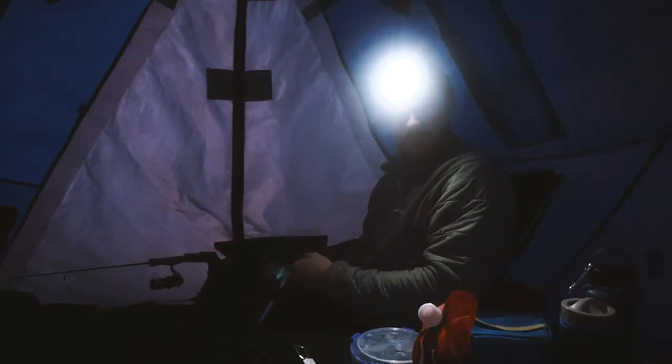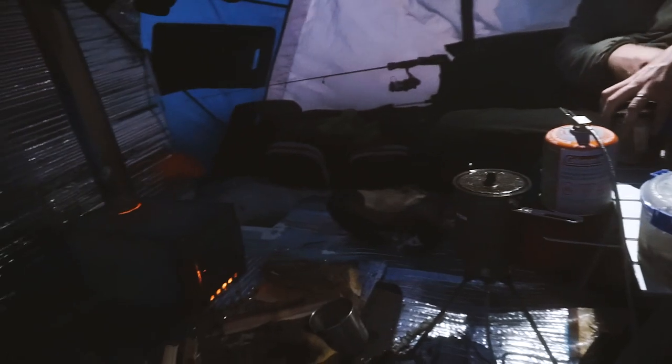Getting a little video. Looks so cool out there with the smoke coming out. Oh, nice. That's our setup. It's a little tight in here with just two, and sleeping and fishing, but we barely made it work. We did make it work. Got that baby rolling nice. Everything's drying.